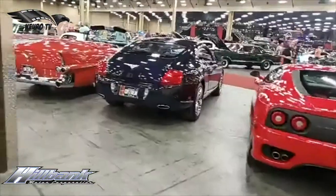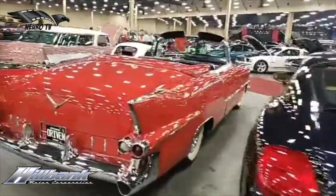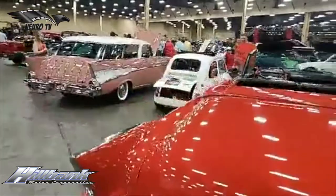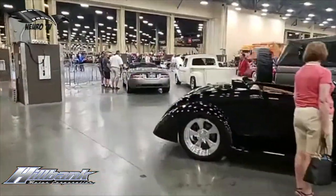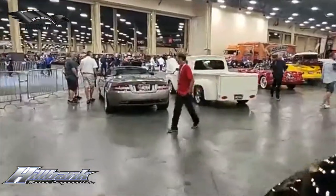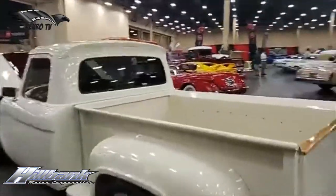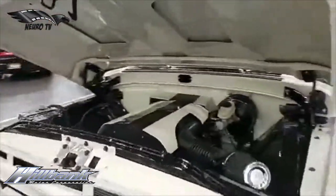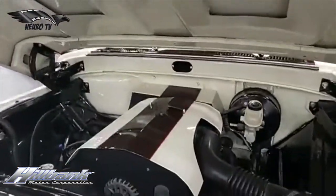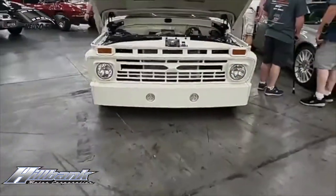Ferrari, Bentley. Little Caddy Eldorado. Oh, here's a nice truck. I don't think you're towing with this one, though. Yeah, we'll let Christy Lee do the heavy lifting on that. She sees everything here, so she'll let me know. Yep, that one's hot rodded for sure. There we go, very nice. Beautiful, but I can't see you driving that through the mud. Definitely no mud on that one.